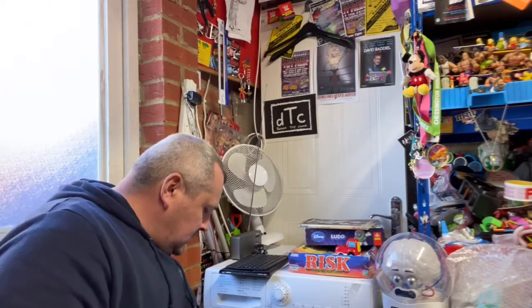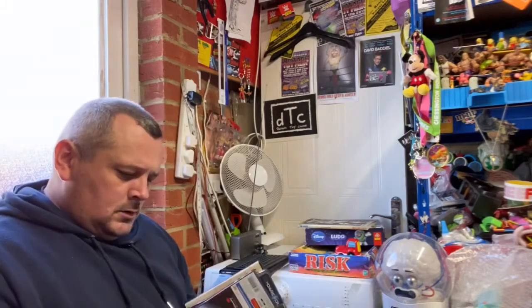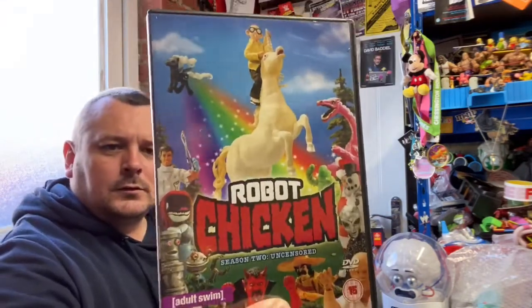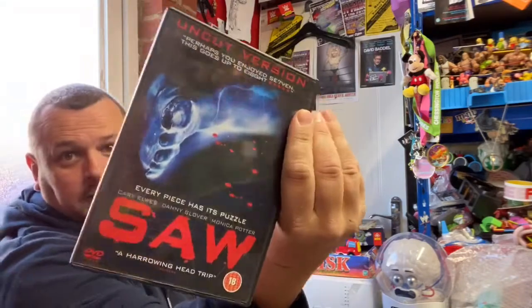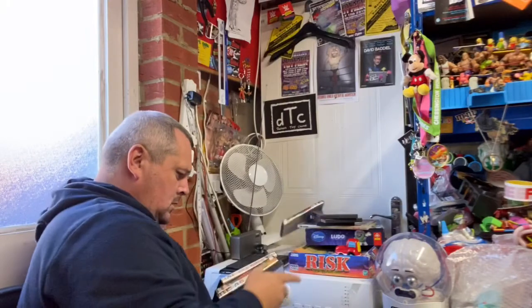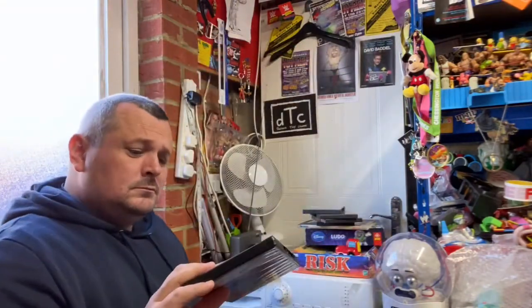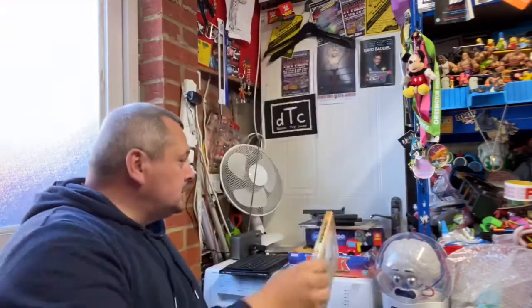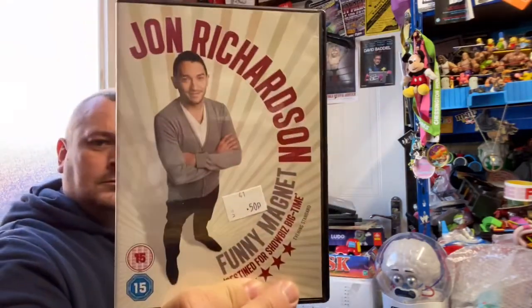A bunch of DVDs, they were, I don't know, four for a pound, I think. So I got Robot Chicken Season 2. Another one of Saw extended version, uncut, two of those. Saw 2 again, another Resident Evil Apocalypse, Season 1 of Fear the Walking Dead, which is cool. Freddy vs Jason and John Richardson Funny Magnet.